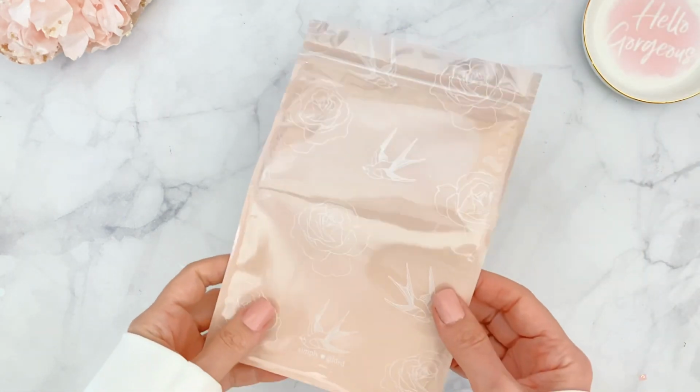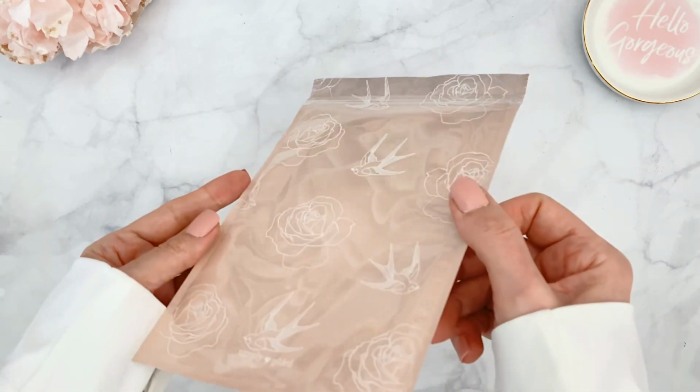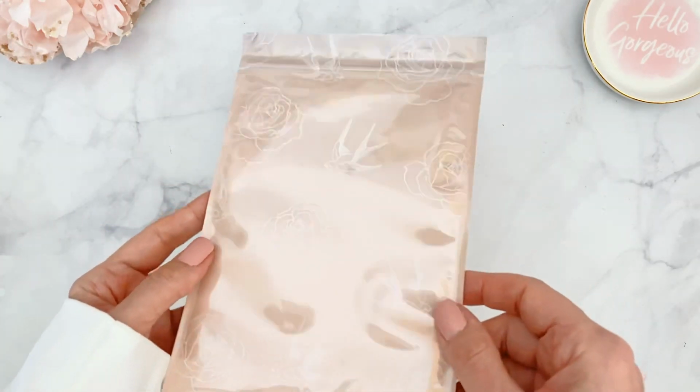And then we have the washi tapes. Now the washi tapes come in this beautiful clear bag. It's got this nude background with the swallows and the roses in white.